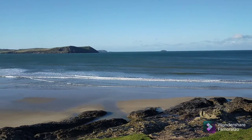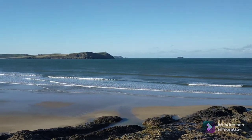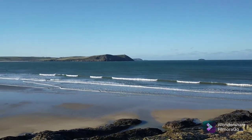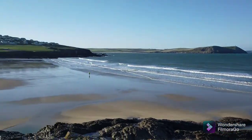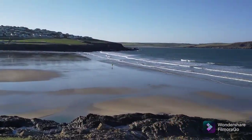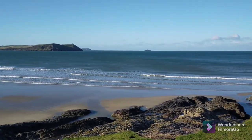Now, it does look like it's about 1.5 foot, possibly a little bit more on the slightly bigger ones, but still nothing to write home about. But I'm going to be able to get some waves on the longboard, so I'm going to get ready. There's a couple of longboarders going down there, looking direct into the sun, and this is looking a fantastically glorious day to get in the water.